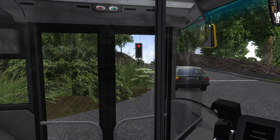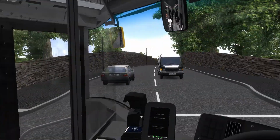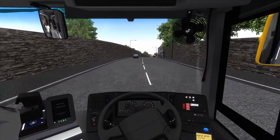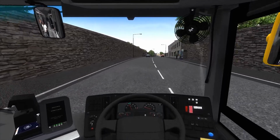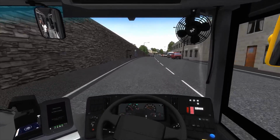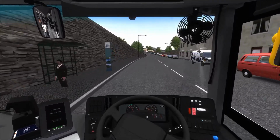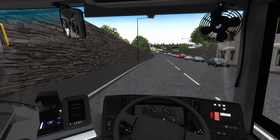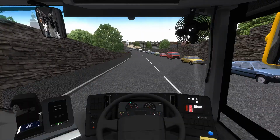Come on, Omsi. I'd really like it if you went at more than 6 frames per second. Flipping hell. Is he for real? Oh, you don't want me? Okay. Just check my destination if it's gone off randomly, if the game loads. There we go, we are back. We still have the destination on.